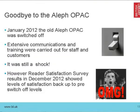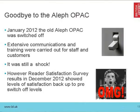So, having implemented Primo, Explore the British Library, as it's called, we had it running in parallel for our customers for about 3 years. So we decided we would take the plunge and switch off the old OPAC, the Aleph OPAC. So we did. We spent about 6 months advertising the fact this was going to happen. It was available for people to look at and use already. And we did lots of communications. We did training of staff. We had special drop-in sessions for our customers. And then in January 2012, we switched off the Aleph OPAC.